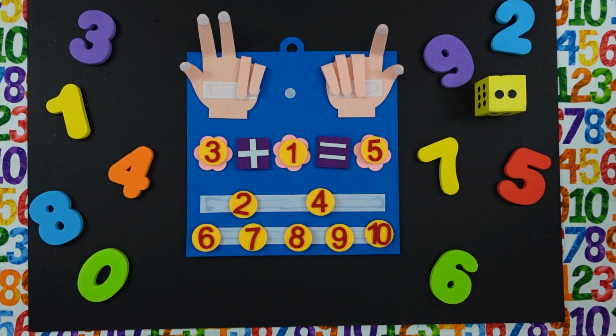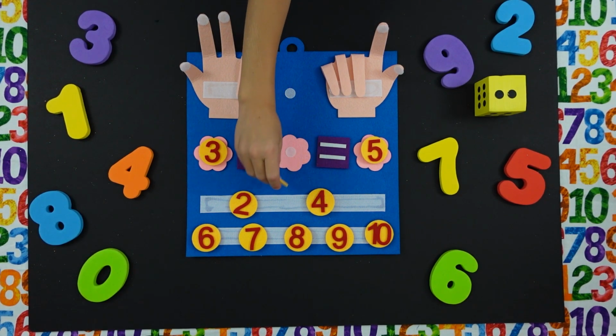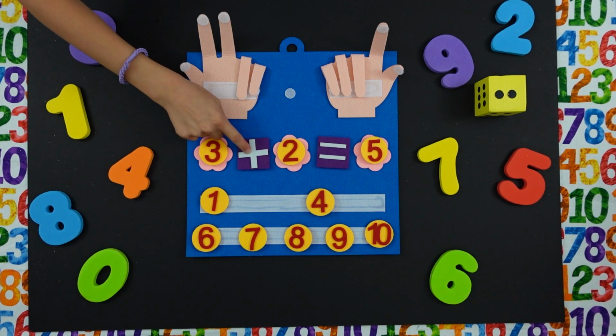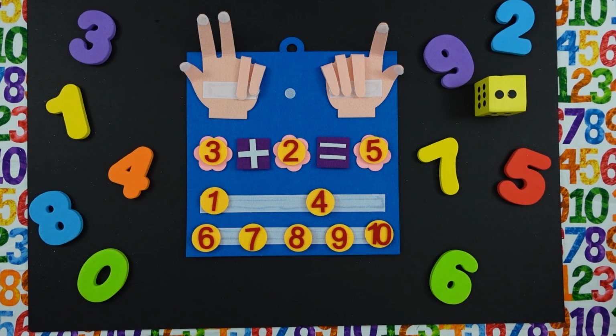Okay, Jonathan, when you're looking at our sentence, can you find any more mistakes? Yes. There's 2 fingers up, but 1 right here. There we go. Good. That is good. Okay, Isabella, look at that number sentence. Is that correct? Yes. Okay, can you tell us the number sentence? Sure. 3 plus 2 equals 5. That is correct. Good job, guys.